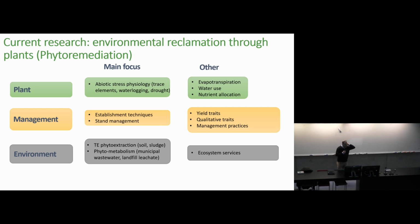Also, I'm very much into the evaluation of the overall process by analyzing the actual working potential of different technologies. Especially here, I underline two technologies that I'm going to show you, which are phytoextraction and phytometabolism. And then we go. And the last aspect, which is now becoming very popular amongst scientists in this area, is the assessment of ecological services related to phytoremediation. And I'm going to talk a little bit more about this aspect in the next seminar on Thursday.